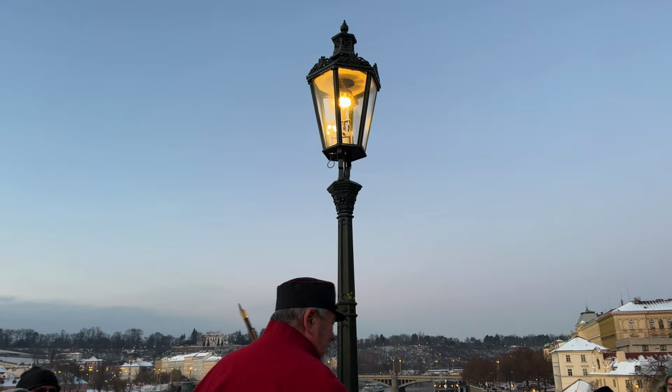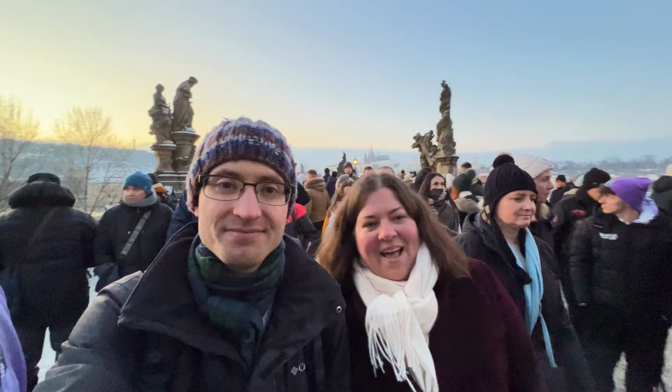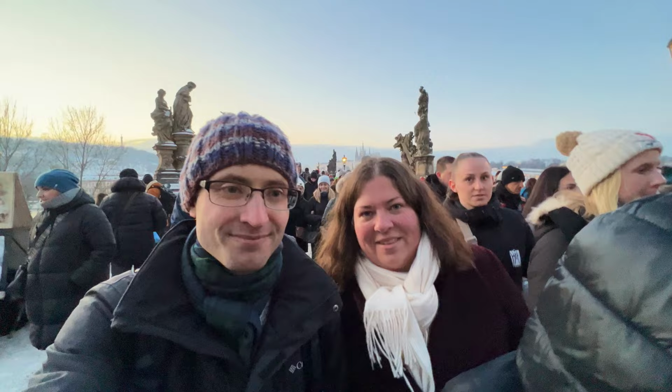That is a very tall guy. We just saw the gaslighter lighting the lights at the Charles Bridge. It's the only bridge in the world that's still lit by gaslight, and they only light them like this during Advent. So that was really cool to see. And chaotic because of all the people.